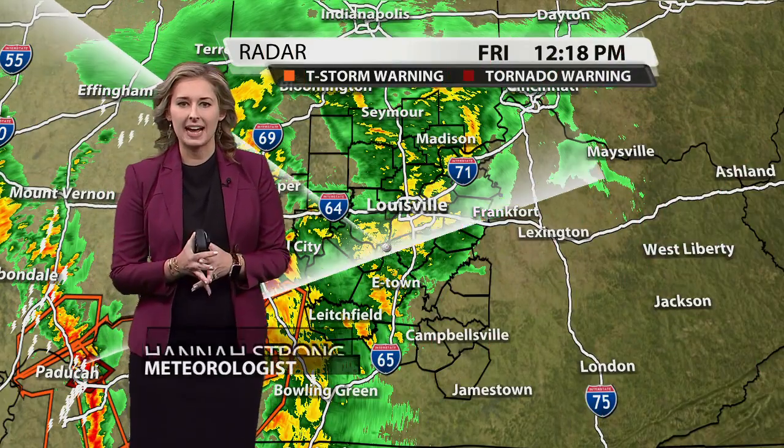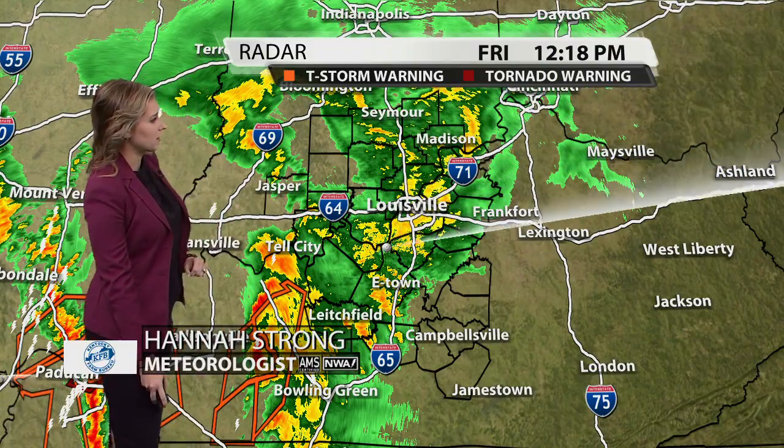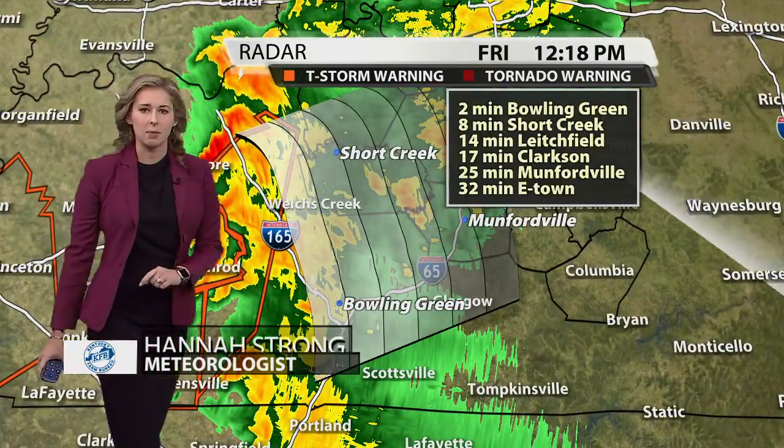The tale of two forecasts today, folks. We're looking at rain in southern Indiana. Now the storms are really starting to build up in Kentucky. That's where we start here with a live look at the radar. I want to zoom into a couple of spots here.